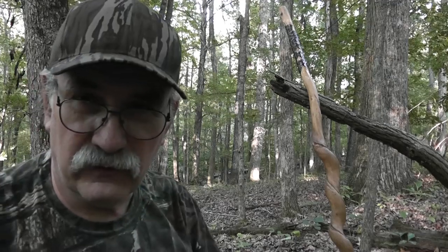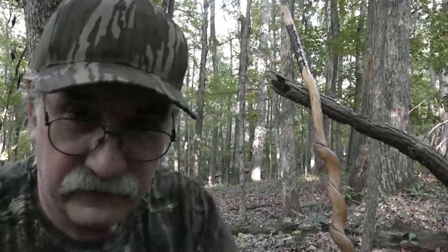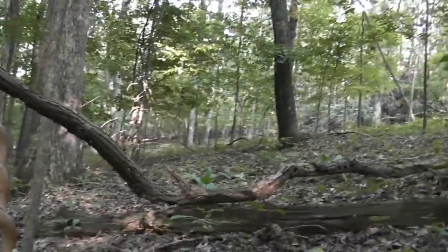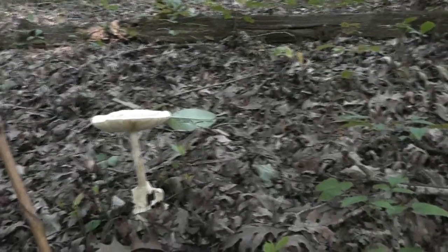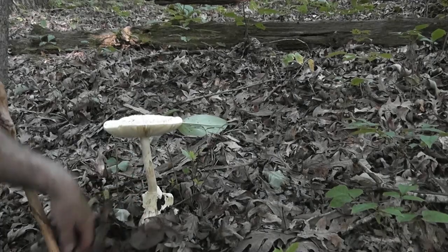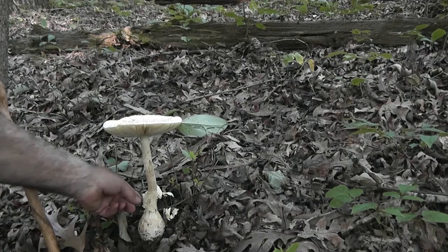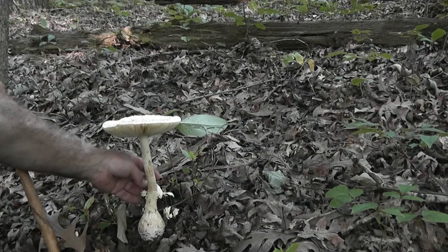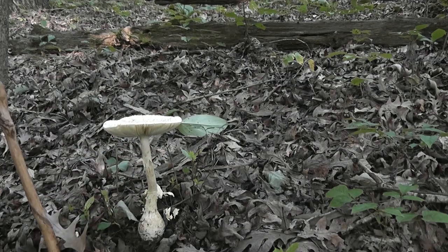And coming down the hill here, I saw something else that you don't want to eat. Here is an adult version of one of those poisonous mushrooms. I'll show it to you here. You can see how big these things get. There you can see my hand next to it. And it's got this huge bulb at the bottom. And then the skirt has already fallen off of this one. They usually have a skirt around here that protects the spores as they mature.